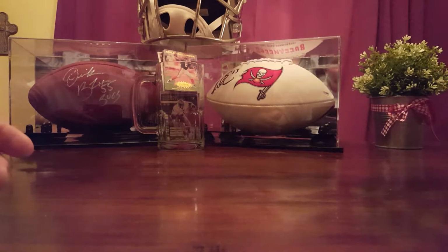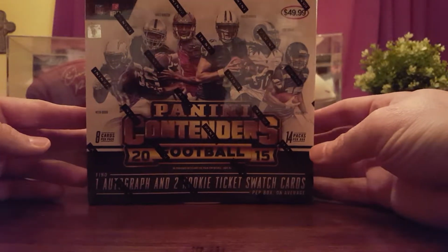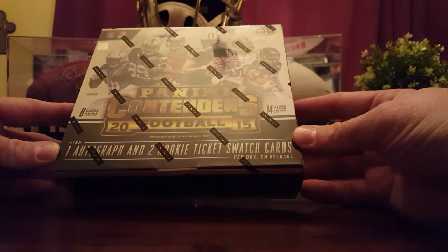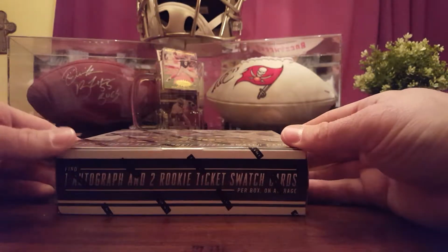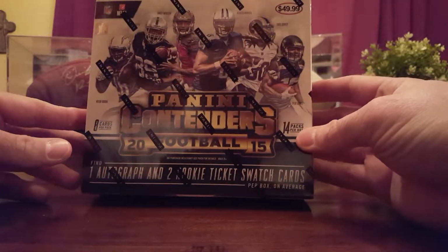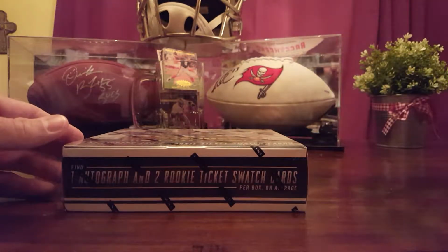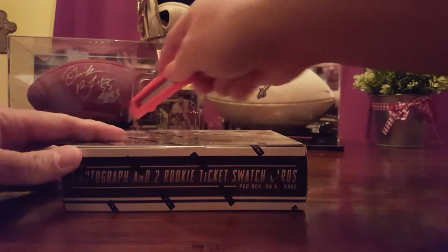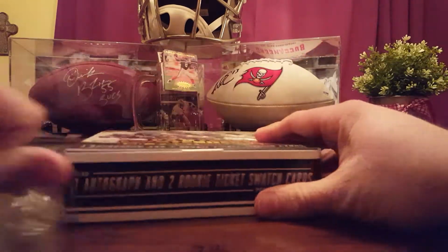What's up, guys? Got another box of 2015 Contenders here. Still looking for that Jameis Winston card. Hoping that we can get something better out of the autographs and swatches than we did the last couple boxes we opened. Liking what I'm seeing out of it, not liking the inserts I'm getting. This will probably be the last one I get. These things are pretty spendy when you're chasing one card.